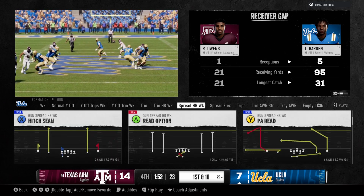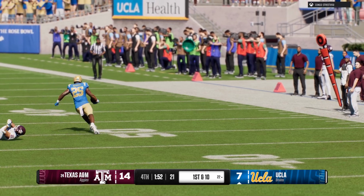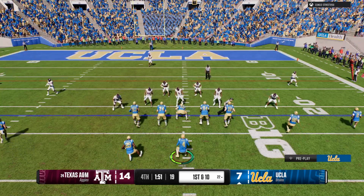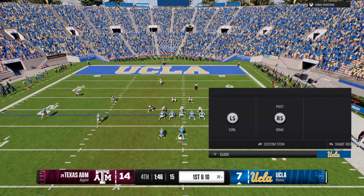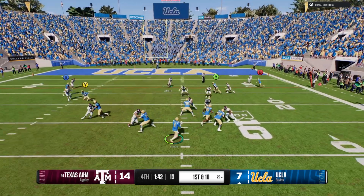All game long, he's been getting hit. He's been sacked multiple times, and here we are late in the game. He's still staring down the barrel. Gets nailed, but he's able to deliver a big completion for his offense. Most important part of a clutch drive, piece together some first downs, get in position, and here they are on first and 10.